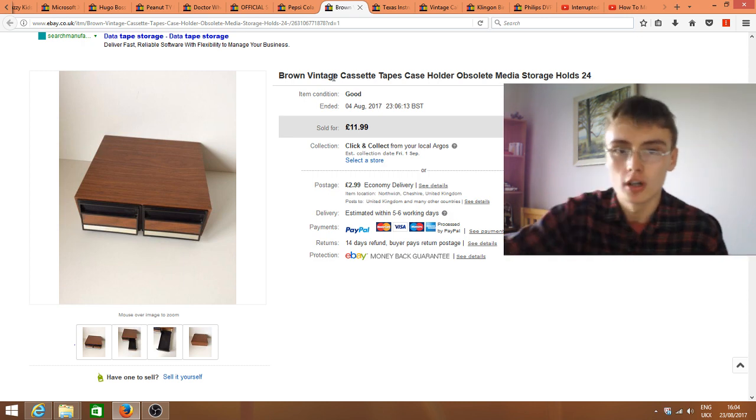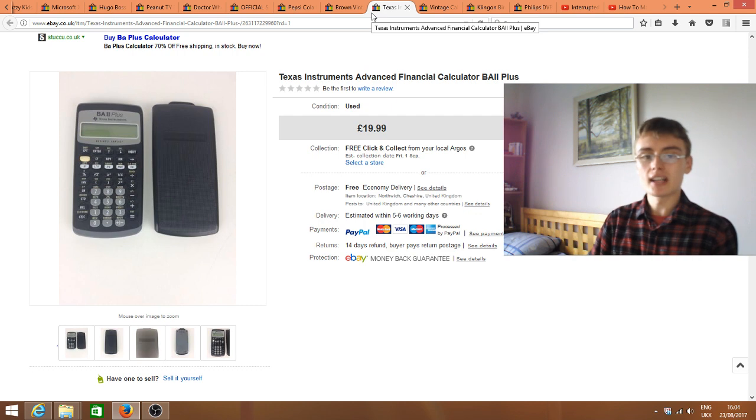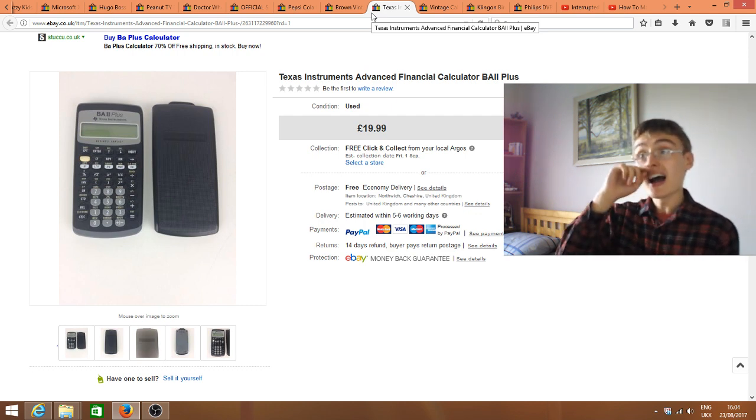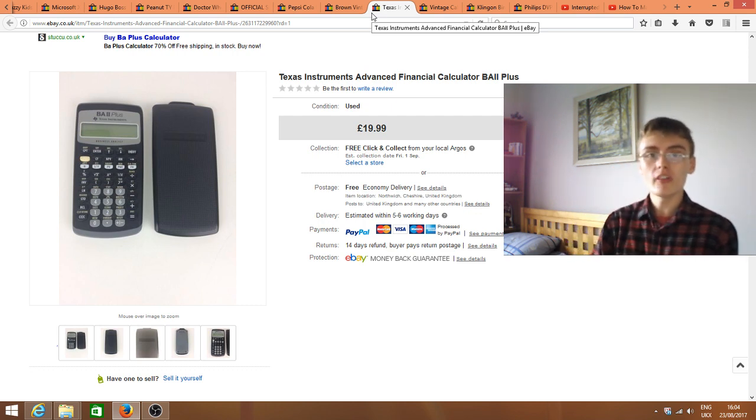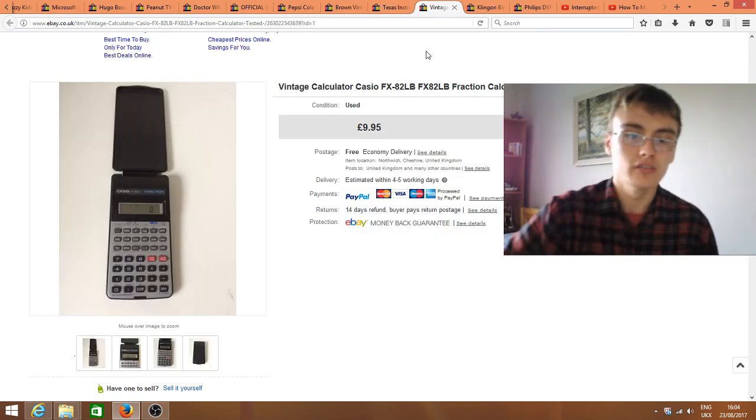They're really good. Right, Texas Instruments calculator. I said to you guys that I would get £20 no trouble for that. I did get £20 no trouble for that. I paid £2 for it at a car boot, and it went within about 3 days. So really happy with that one. Lovely sale, lovely turnaround, lovely profit.